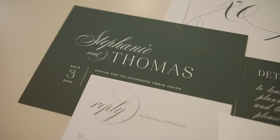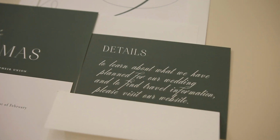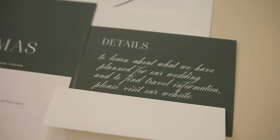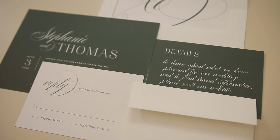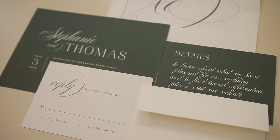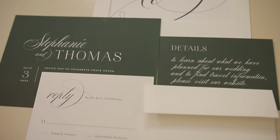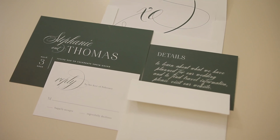But here's the overall view. And I did customize these a little bit. So on the detail one, I added more script font because I wanted it a little bit more fancy. But you could obviously customize it any way that you want. You can change the fonts, you can change the colors. So here's the end result. Now I need to get these sent out and sealed up.